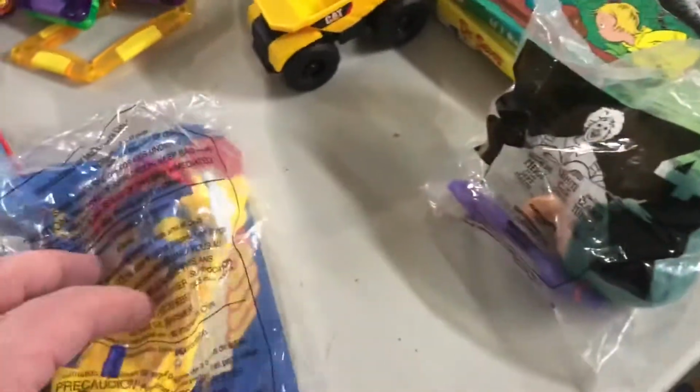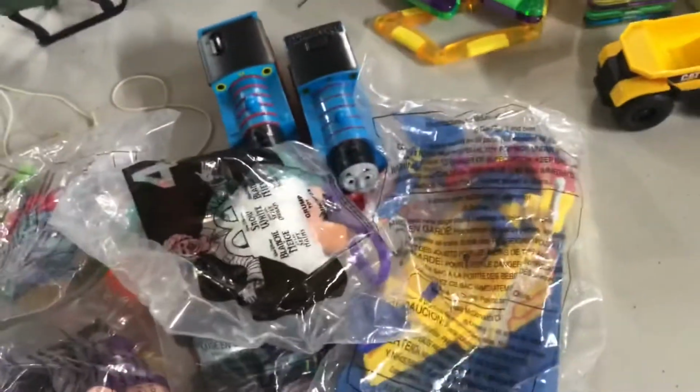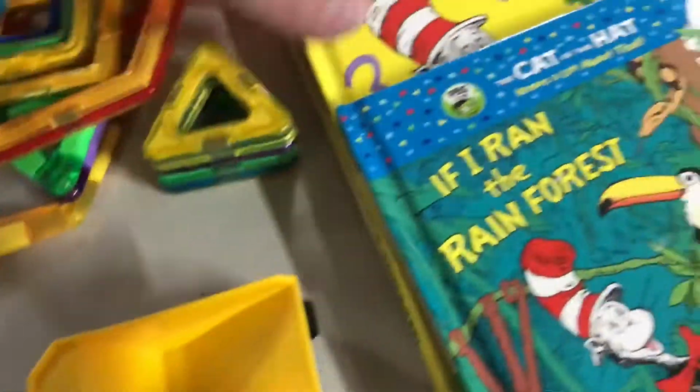I don't even know what he's from, but I'll have to investigate him a little more. And there's Goofy, or Goofy's son, I can't remember. And then there's a couple of dwarves. Cat truck, I've got a couple more of these. I'll put them together in another lot.